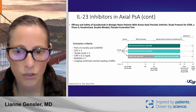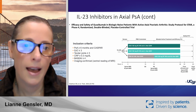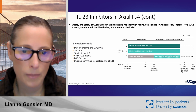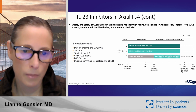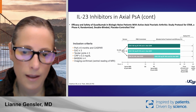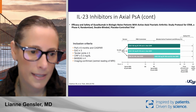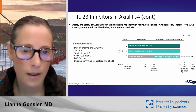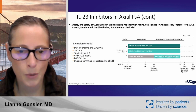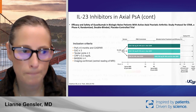And so this is the STAR trial, this is just showing you the study design of patients with axial psoriatic arthritis who are being randomized to guselkumab versus placebo, and then will be followed up with imaging to look at both efficacy and imaging findings. And so this will be very helpful for us to determine whether patients with axial psoriatic arthritis are truly a different endotype compared to patients with axial spondyloarthritis who do not respond to IL-23 inhibition.